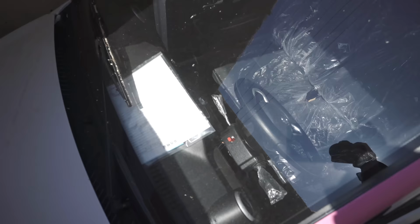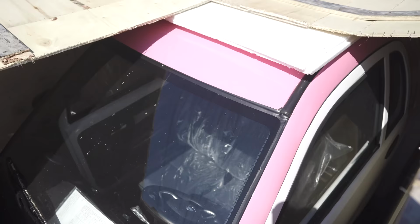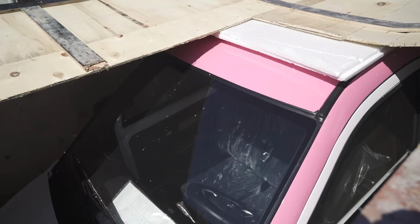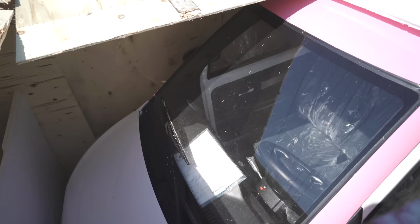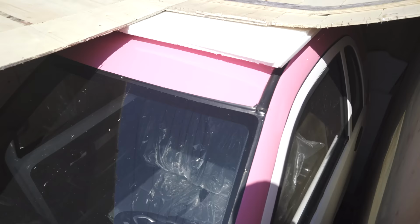I cannot, words can't describe the anger and the frustration I feel right now. I am speechless. Complete scam company, and we're gonna drive them into the ground. We're seriously gonna drive these guys into the ground. They do not deserve to be doing business. So let's get home and see what this looks like unboxed, I guess. That's ridiculous.